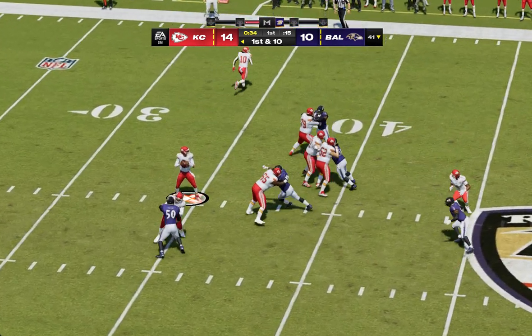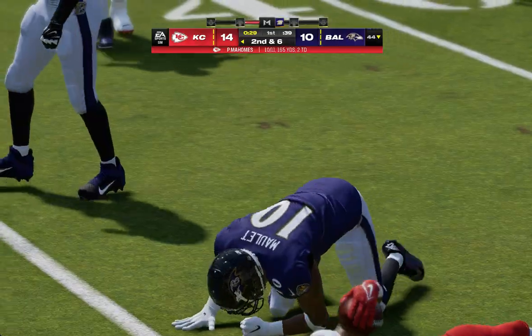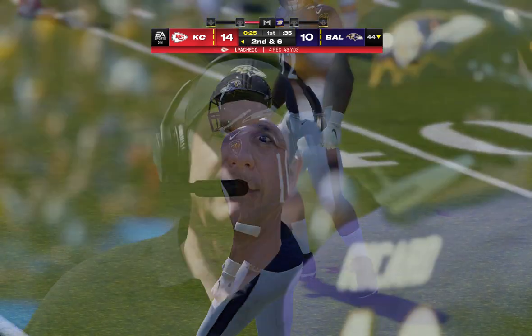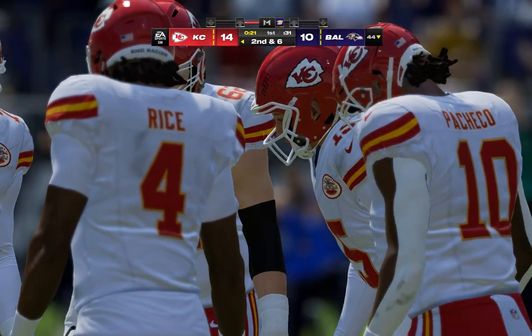On first and 10, here's Mahomes. And he's going to find his man out of the backfield. That's complete, and he'll get up near the 45. They'll spot it at the 44. It'll go as a gain of four, and that'll make it second down.